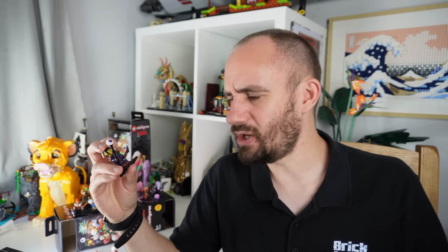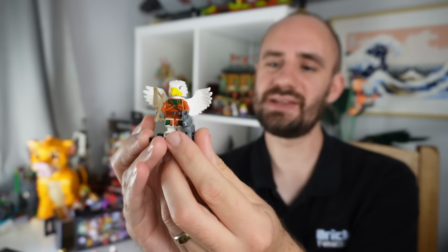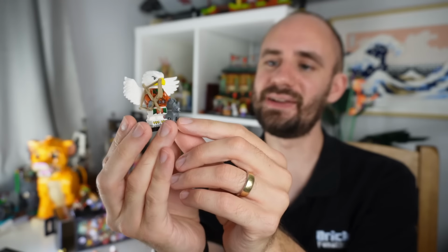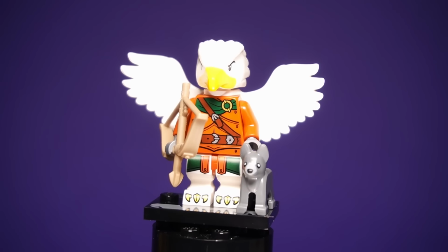difficult to say. I'm not a LEGO designer, I'm not a LEGO graphic designer, and I don't know what I'm talking about. Next up, we've got this brilliant Aarakocra Ranger, complete with a little dog companion character. I love this. The Aarakocra are probably one of my favourite D&D races simply because they look so cool, because they're big giant bird people.